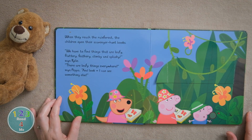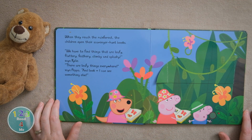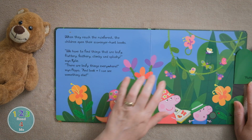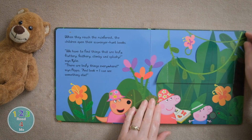When they reached the rainforest, the children opened their scavenger hunt books. We have to find things that are leafy, fluttery, feathery, climby and splashy, says Kylie. Well, there are leafy things everywhere, says Peppa. All the leaves. And look, I can see something else. What's behind here? Fluttery butterflies, cries Kylie and Peppa. Look at all the butterflies. They found the butterflies for their scavenger hunt.